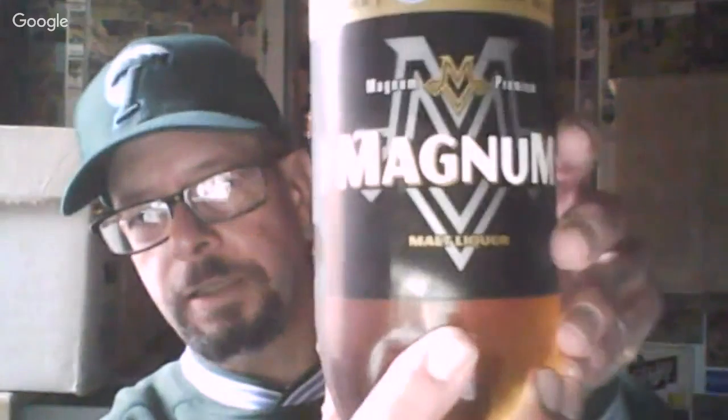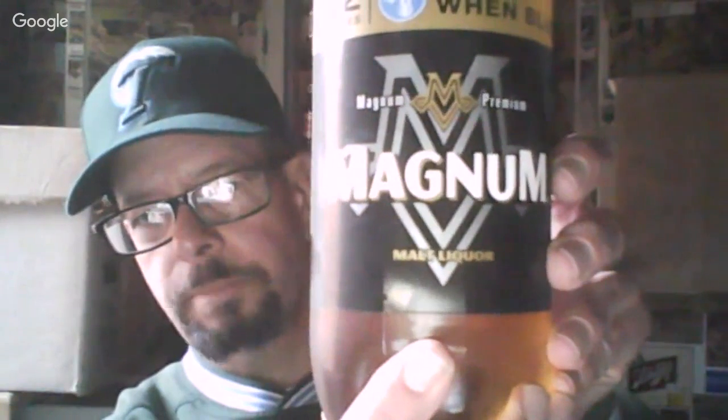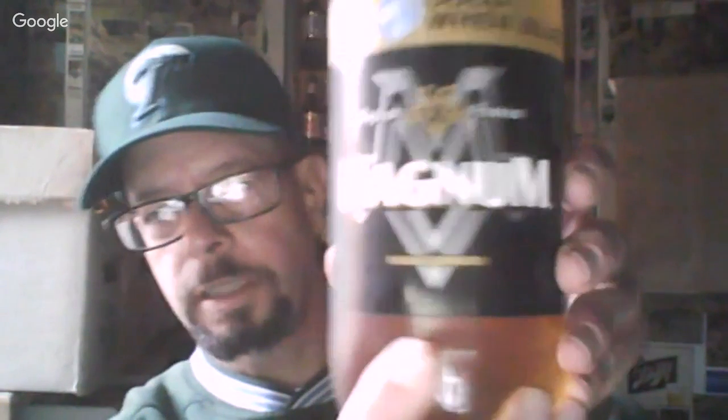We're going to be putting this in competition against Magnum malt liquor, Magnum premium malt liquor, introduced in 1981 in this beautiful plastic 42-ounce bottle, 5.6% alcohol, no skunk.